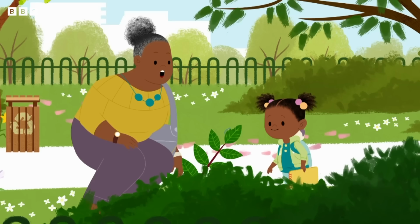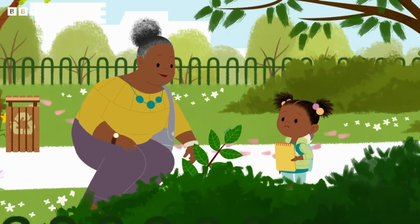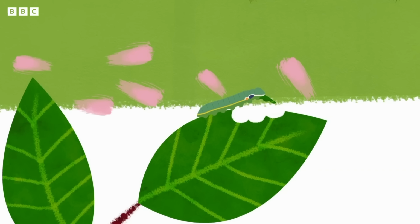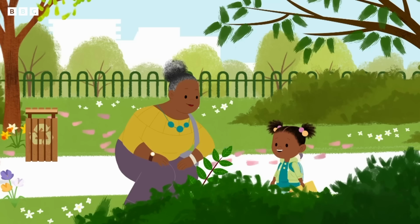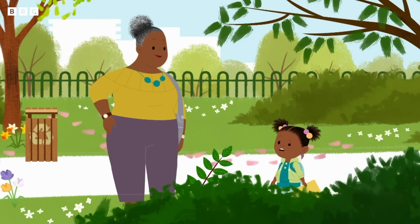Oh, do you know what this is, JoJo? It's not in my nature tick book. This is a caterpillar. Hello, little caterpillar. Finding this caterpillar means, in a way, we've almost found a butterfly. Almost found a butterfly? What do you mean, Gran Gran?